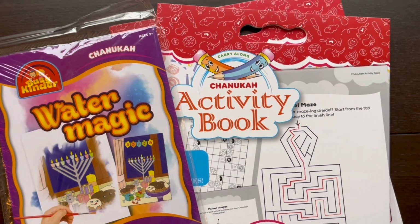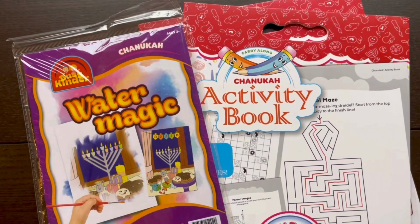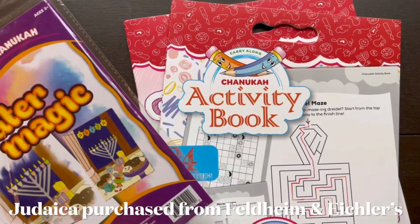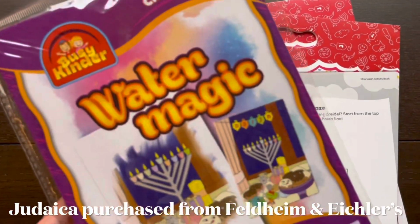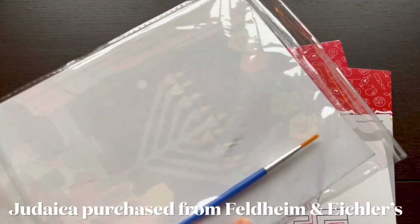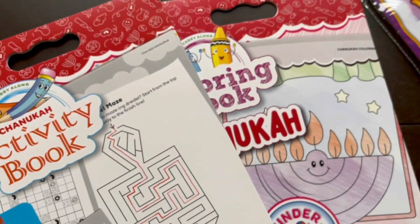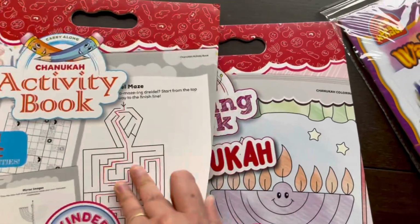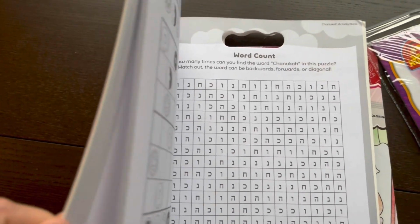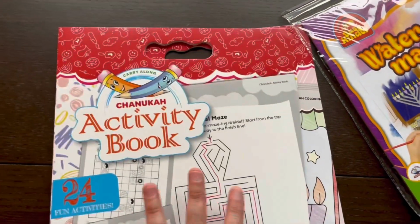I have a practice to give small gifts in the first number of days of Hanukkah, and then the last night we give more significant gifts. And these are from Feldheim, a very famous Judaica store. This is for my toddler. It's a Water Magic Hanukkah kit, and all you need to do is paint it with water and then the image shows up. For the older kids, I have two Chanukah activity books as well. They are very cute. They allow you to practice your Hebrew and do little puzzles and games, and it's all Jewishly themed. So it has some educational value.